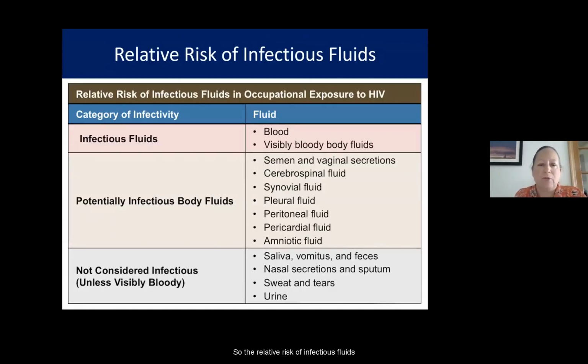So the relative risk of infectious fluids in occupational exposure to HIV. If you look at the specific fluids, as I mentioned before, blood is most likely to be the source in occupational exposures. So blood or visibly bloody body fluids are considered infectious. Potentially infectious include semen and vaginal secretions, cerebrospinal fluid, synovial fluid, pleural fluid, peritoneal fluid, pericardial fluid, and amniotic fluid. But not considered infectious unless they're visibly bloody are saliva, vomitus, and feces, nasal secretions and sputum, sweat, tears, and urine. And we do get questions about these from time to time. So just remember that these particular fluids do not typically transmit HIV infection unless they are visibly contaminated with blood.